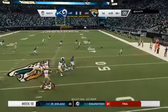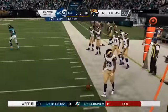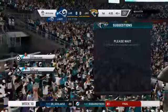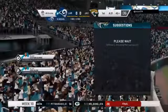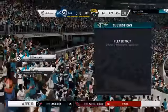A shotgun snap for Goff. That's out to his running back, Michel. How about this for an opening drive decision? You got 4th and short, just outside of field goal range in all likelihood. What do you do? I'm going for it. I've got to go get it right now.